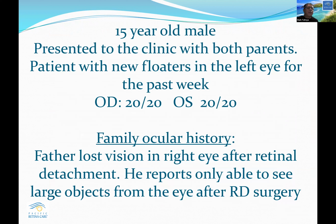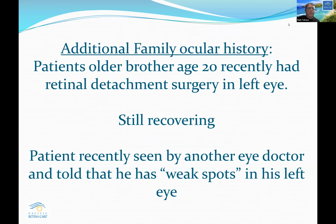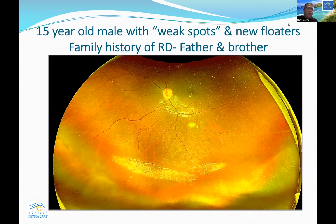So this is another patient that I saw. This was a 15-year-old male who presented to clinic with both parents. The patient had new floaters in the left eye for the past week. The family history was that the father lost vision in the right eye after a retinal detachment, and he reports he's only able to see large objects from that eye after the retinal detachment surgery. Additionally, his older brother, who is 20, recently had a retinal detachment surgery in the left eye and is currently recovering. So the parents took this patient to an eye doctor, who most recently said that he had weak spots in his left eye. And so this was what presented to my clinic.